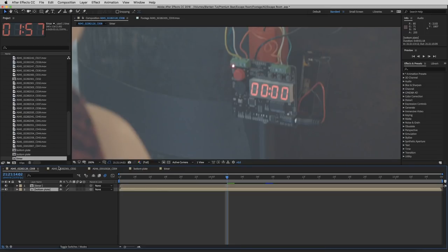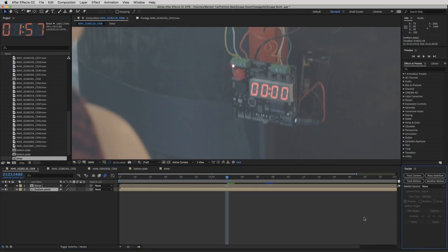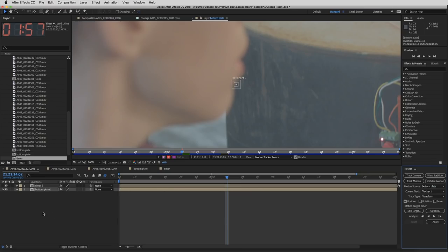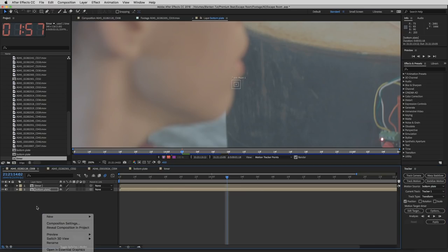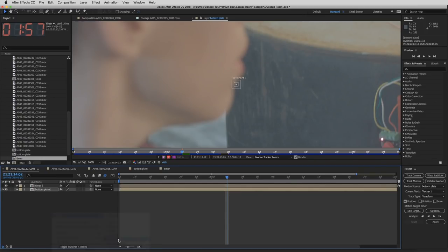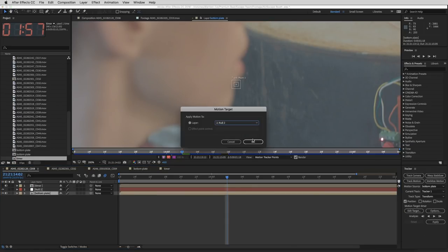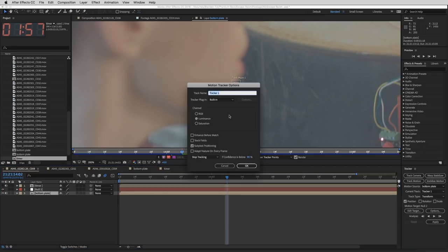Now we're gonna make sure that our tracker is open. So we're gonna go to window and select tracker, and it's gonna pop up down here in the bottom right, depending on your layout. I'm gonna make a new null object. So right click down here in this little gray area and go to new and select null object. And now let's go to edit target. Make sure we select our null. Let's go to options in the tracker here, and make sure that this dropdown is set to stop tracking. I like that way better. Usually it's set to adapt feature. Stop tracking is my favorite way to do that. What it does is it stops tracking.